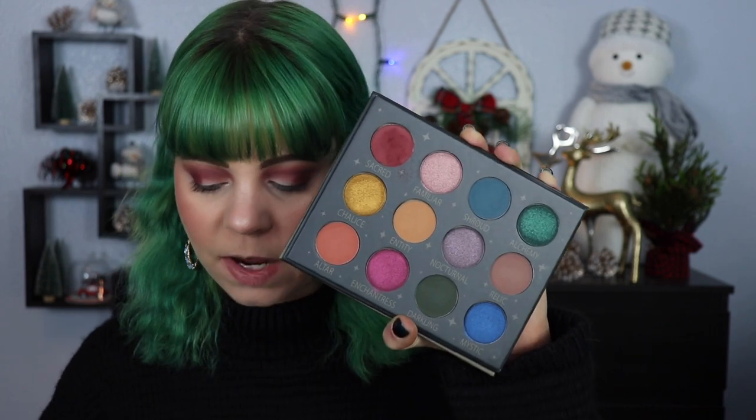So should I go ahead and do my lower lash line now, or should I wait? I think I just want to do it now. So I think what I'm going to do, actually, you know what, I take that back. Let's do the lid first. For the lid, I'm going to first go into Enchantress, which is this red shimmer.